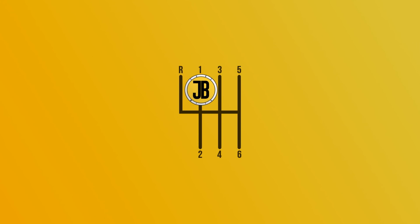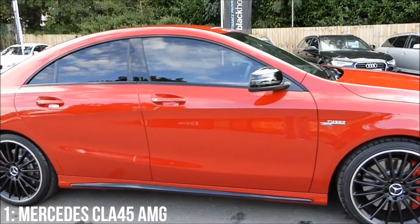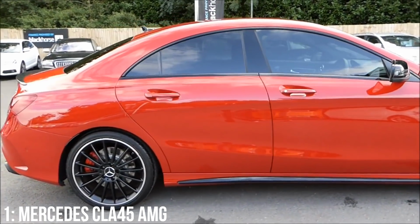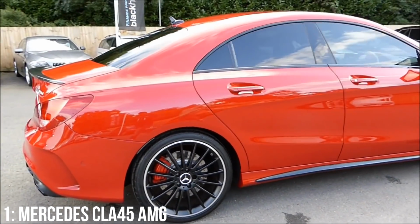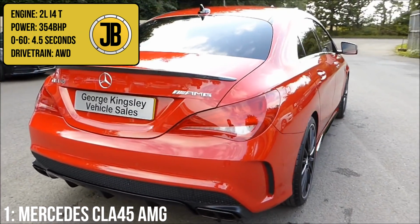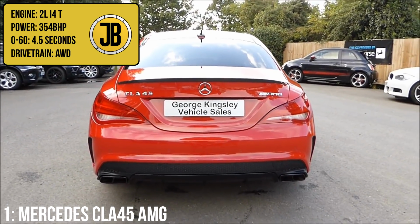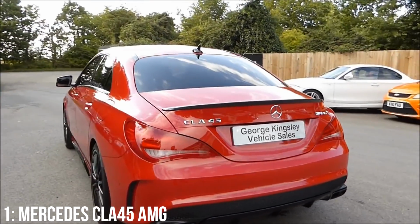And finally, taking the top spot, it's the only 4-door coupe on this list, the Mercedes-Benz CLA45 AMG, with the world's most powerful 4-cylinder engine in a production car, the 2-litre twin-scroll turbocharged inline-4 putting out 354 brake horsepower, taking it from 0 to 60 in 4.5 seconds, slightly slower than the TVR.